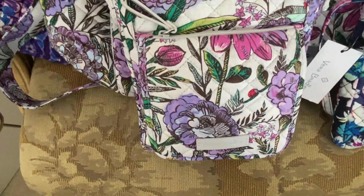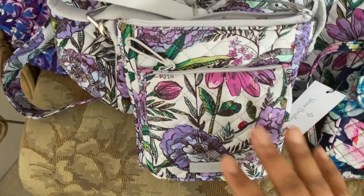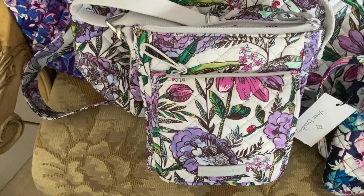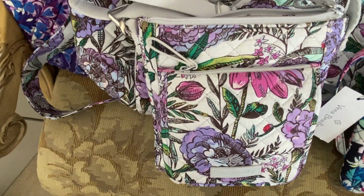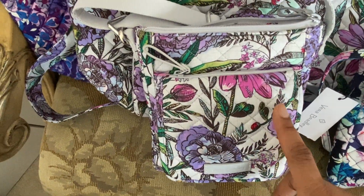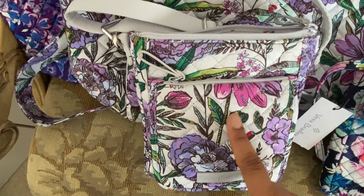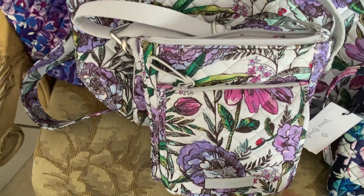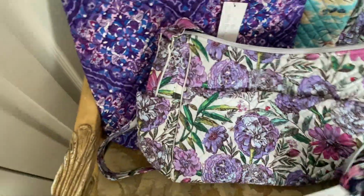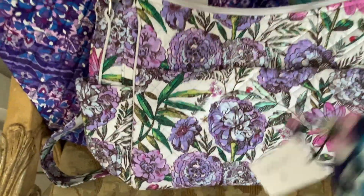And the pattern placement on this one, I think it's pretty. It's got the little ladybug right there. I love the colors. This is my absolute favorite print at the moment, Lavender Meadow. It's really, really pretty. I wish this flower was not cut off, but I guess it's such a small space that you really are not going to avoid that. And then I love the pops of green in the foliage. So really pretty bag. So that is the Carson Mini RFID Hipster.